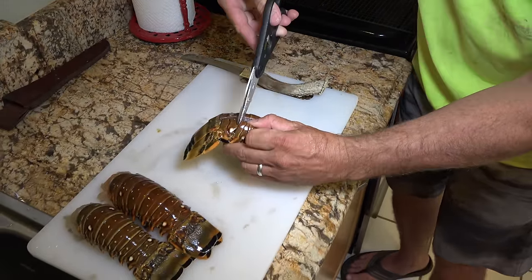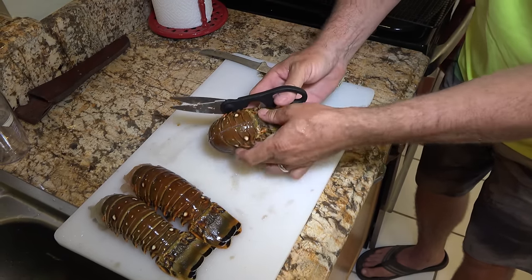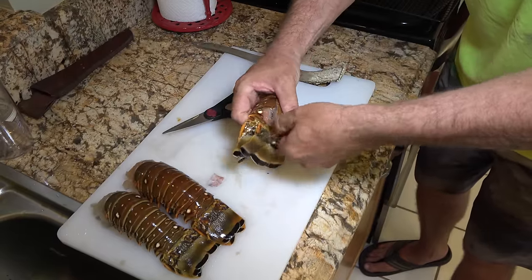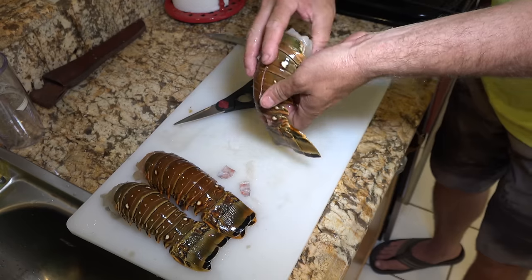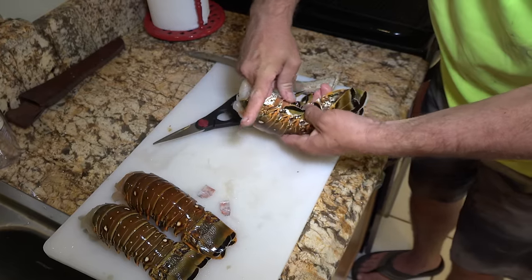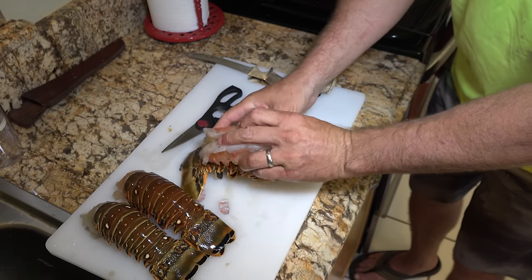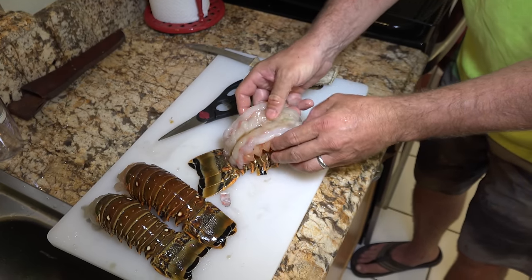Once you get down here at the bottom, snip that out, and then snip this out, just like that, and then that will break. And you'll see why I'm doing this in just one second. See how you got that little opening? Then take your fingers. The lobster has to be cold to do this. If he's warm, it won't work real well. That meat will pop right out and it will sit on top of its own shell.